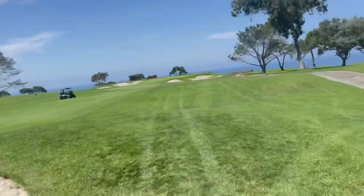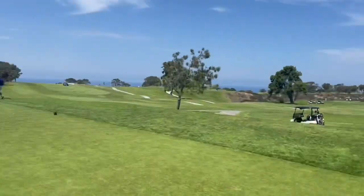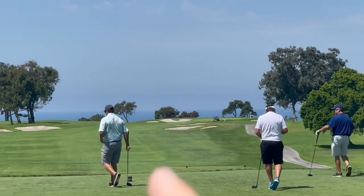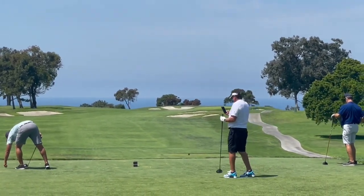First hole here at Torrey Pines South, a little up from the tips. 431, green's right up there. Grip and driver right at those bunkers with a little draw. Try to put it in play and let's see how we do today.